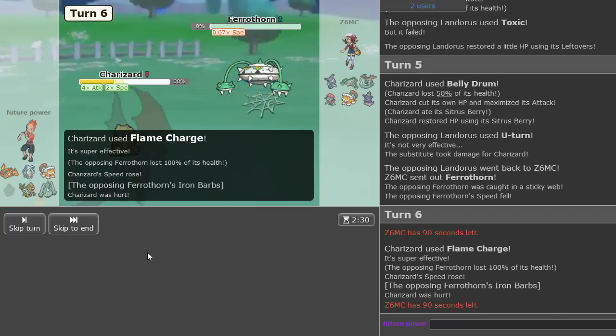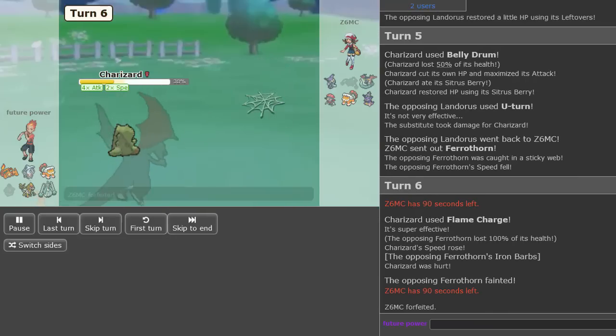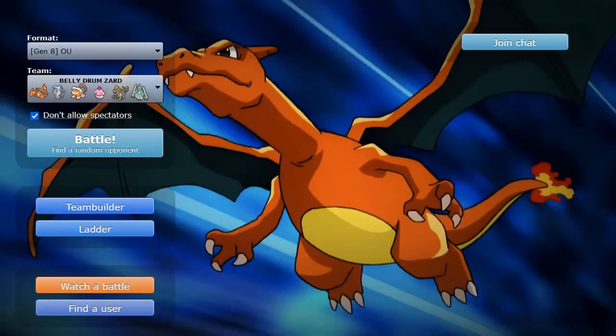So then let's see the chip. Okay, the damage isn't much. He didn't have a Rocky Helmet or anything either. Yeah, good game. Wow. Oh, wow. Another destruction of Charizard right there. Literally a full-on 6-0 Belly Drum sweep. Not a 6-0, of course, but you know what I mean.